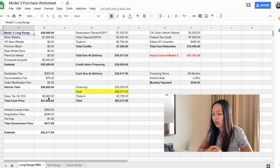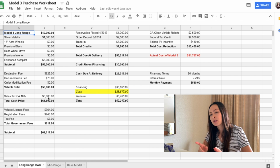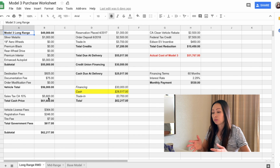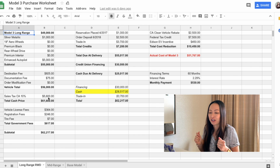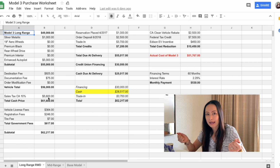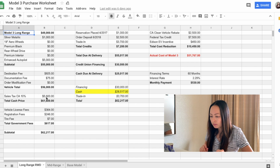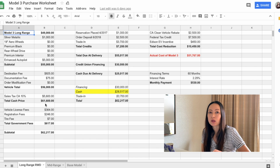And then you tag on the sales tax. So California sales tax is like 10%, it's so expensive. This part may vary depending on where you live, but I guess it's good that I'm living in California with this high tax rate so that you can see the highest, most possible price, right? So here's the 10% of the California tax, and that brings the car price up to $61,600.